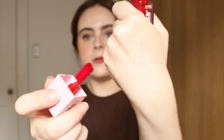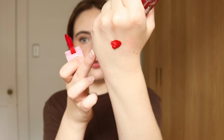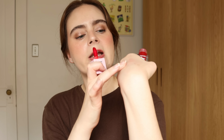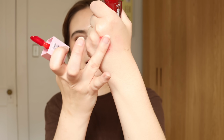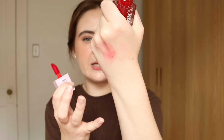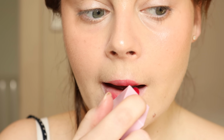I want you guys to see how that goes out onto my hand. Okay, so you would think, oh my gosh, that's gonna immediately stain. But when you take it off, you see how it does a good job of actually shearing out. It leaves a stain, but it's not so inky that it's difficult to work with. Yeah, that is really what I'm looking for when it comes to products like this.